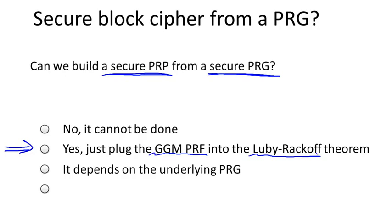So it's a beautiful result, but unfortunately, again, it's not used in practice because it's considerably slower than heuristic constructions like AES. Okay, so this completes our module on constructing pseudo-random permutations and pseudo-random functions. And then in the next module, we're going to talk about how to use these things to do proper encryption.